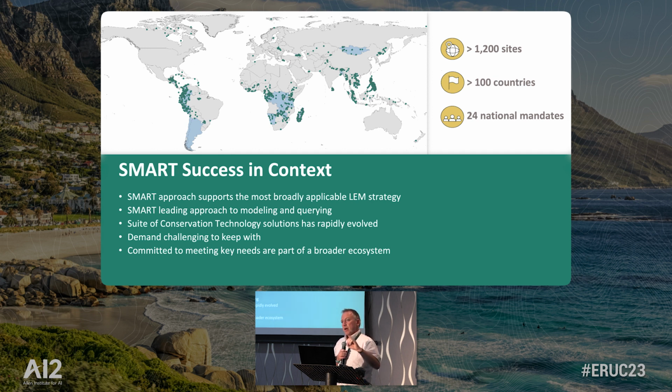You know, the core of SMART, as what Rich mentioned, is that it focuses on the most broadly used approach for law enforcement globally. The approach where you send rangers out on a patrol, collect data, and then over time, optimize those patrols, making sure everywhere gets visited and the places where the threats are the highest get visited the most.